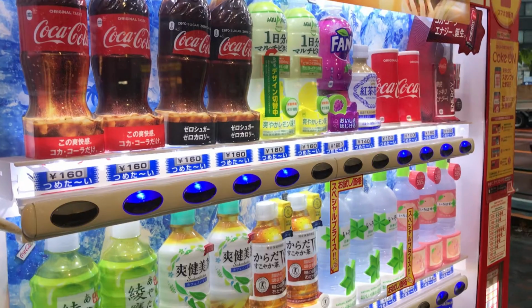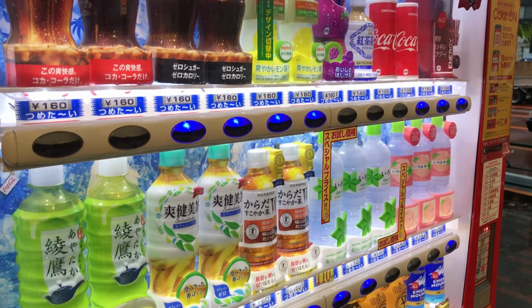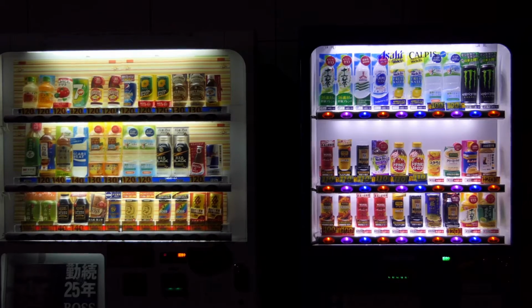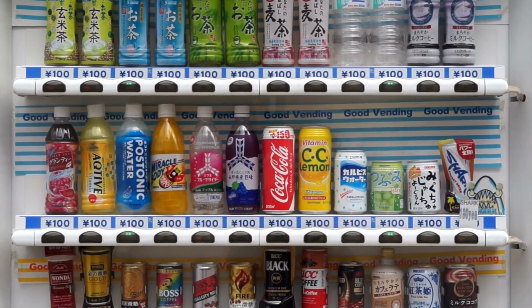When people are really in a hurry, they stop for tea at one of Tokyo's many vending machines, positioned at nearly every corner of the city. With one vending machine for every 23 residents, it's estimated that in Tokyo, you'll only need to walk on average 12 meters to reach one.